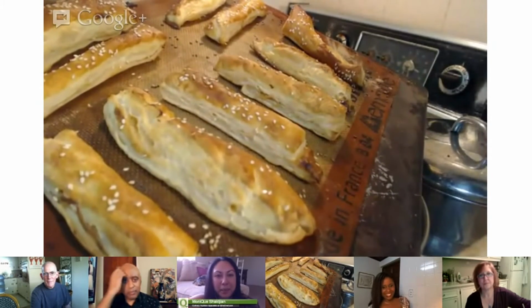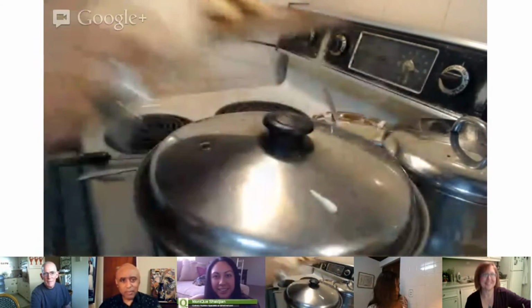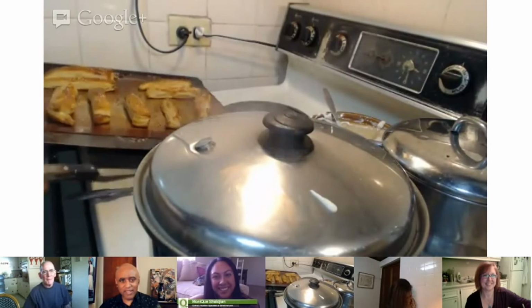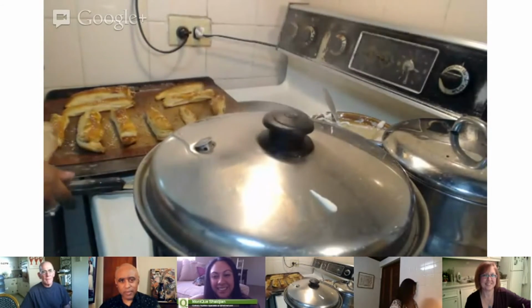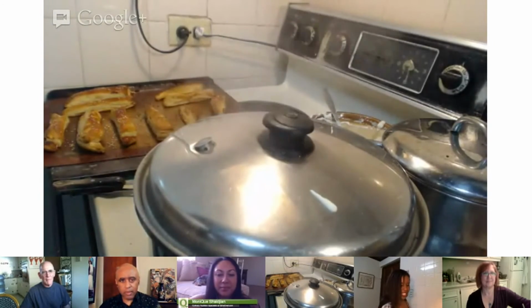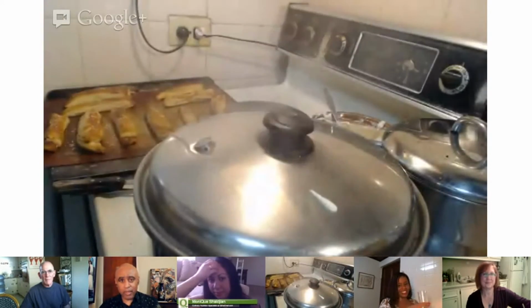Puff pastry is the best. Isn't it? It makes everything look so complicated and you didn't have to do anything. So I'm just going to let that cool. And that's going to be our accompaniment to the soup. How simple was that? And quick.